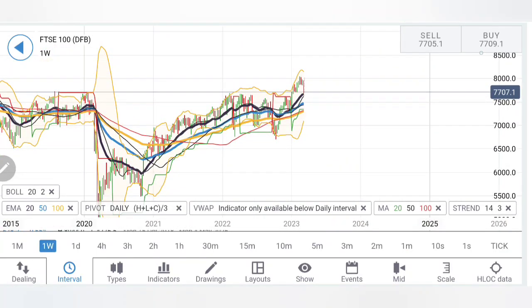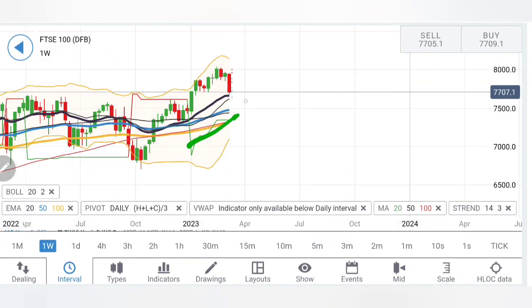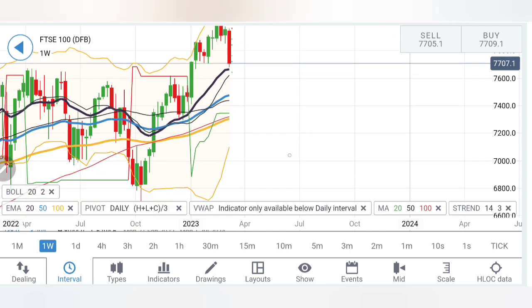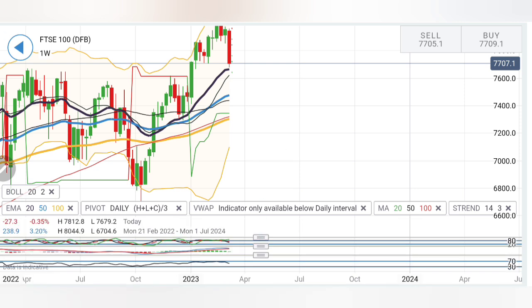Now look at the weekly chart. On the weekly charts, interestingly, the Super Trend is still a buy, and yes, it is trading above the 20, 50, 100 weeks average, which is situated right now at around 7650, 7600 levels, certainly a good support level. This is the 20 weeks average here.